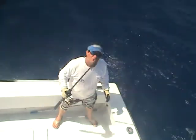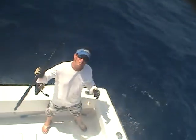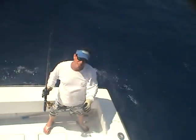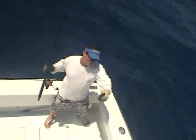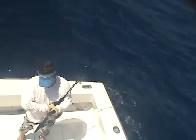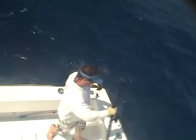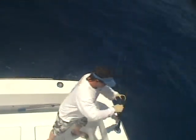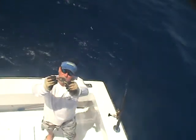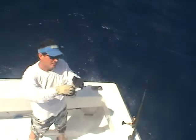And here we go. We've got this 10 650, 20 pound line, about 5-6 feet of 30 pound leader on there. A 5-0 hook, a couple of split shots on it. Look right to the side there, blue crab. That size, maybe 3-inch crab, good size crab.